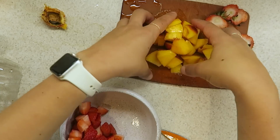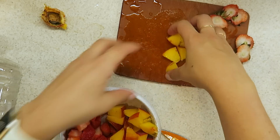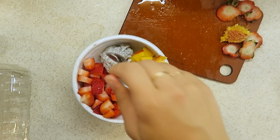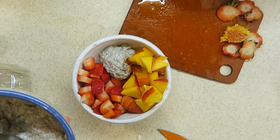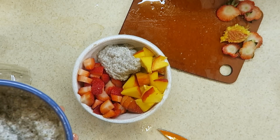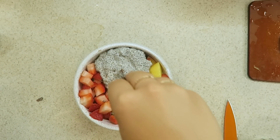Once everything was chopped up, I just added it into my bowl along with some of the chia pudding. And this is actually more than I needed to eat, so I only ate half of this chia pudding, and then I saved the rest of it for tomorrow's breakfast. And then I always like to top my bowls with stuff, so I did some cacao nibs, some coconut flakes, and some hemp seeds.